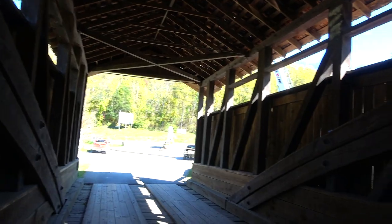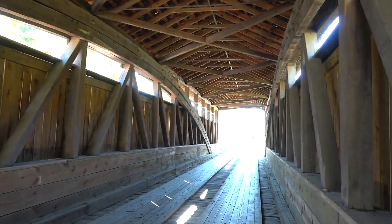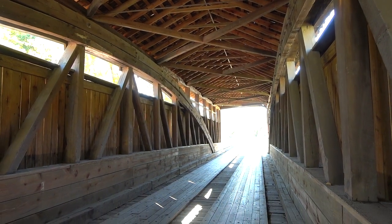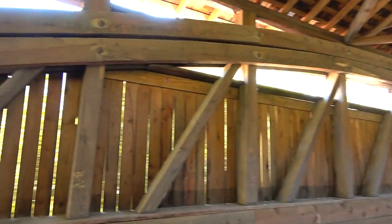This one actually receives bus traffic, because up that way is a place called the Old Bedford Village. It's like a tourist area. So it's been reinforced. Probably steel beams underneath. Wow.